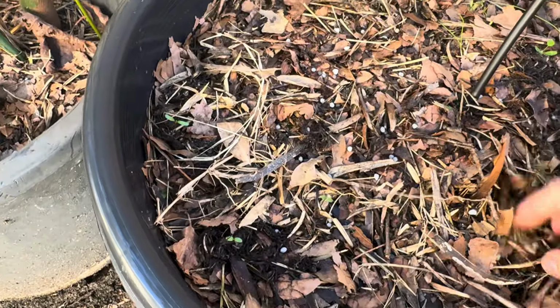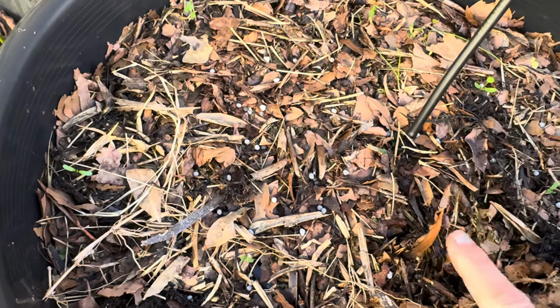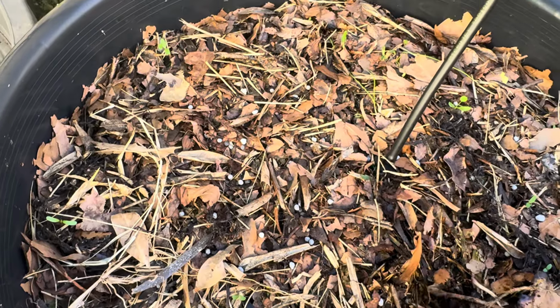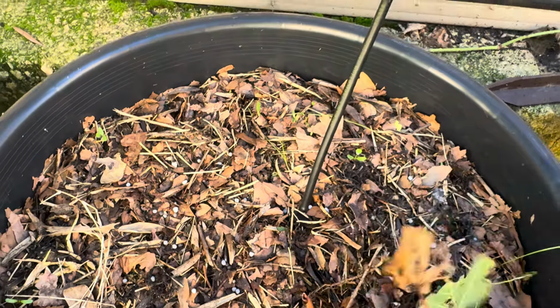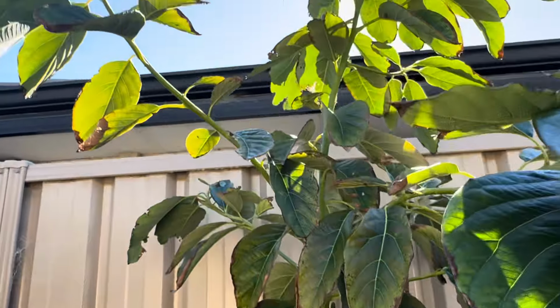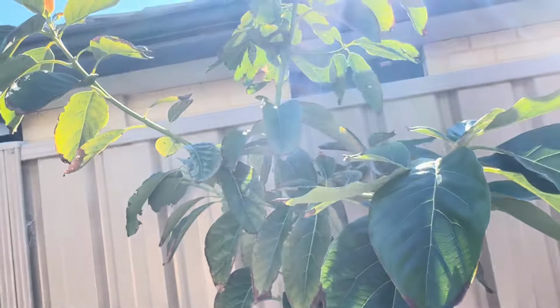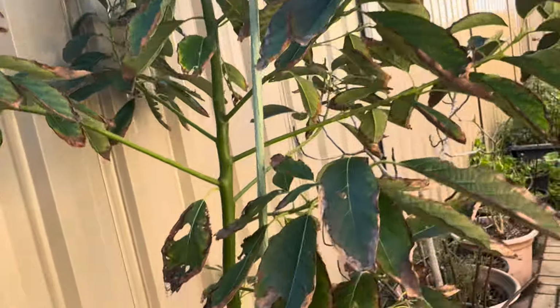This is the arrowroot. That is the shoot that was on the plant when I got it, and it's not looking good at all, but we'll see. I've never grown arrowroot before. This is another avocado that I did from seed. I haven't got any fruit off it. Fingers crossed for this year.